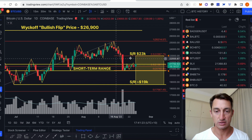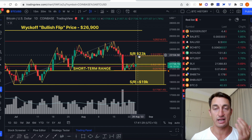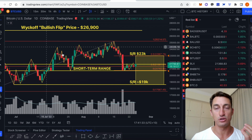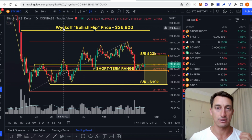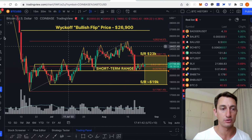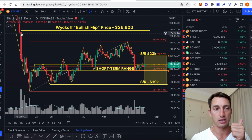This yellow box is support and resistance, where the market could break to. You've got support resistance above at around 23K, which is the 50% level, basically just before the market broke down. So we're using the same analysis from the macro time frame, looking at this Wyckoff bullish flip price of 26,900. That's this bar.